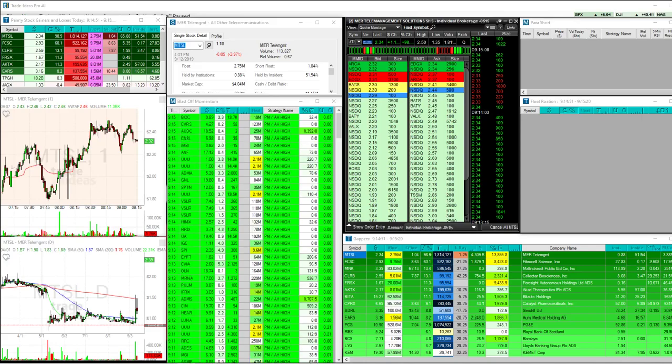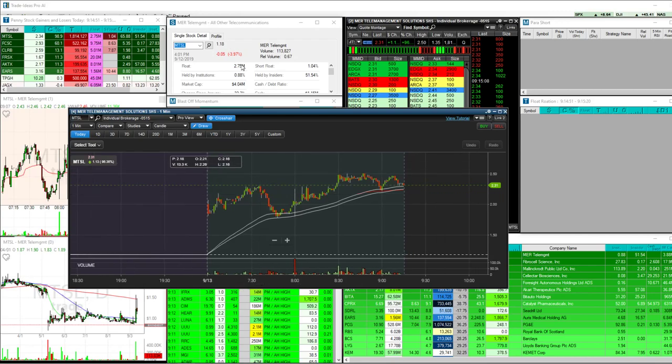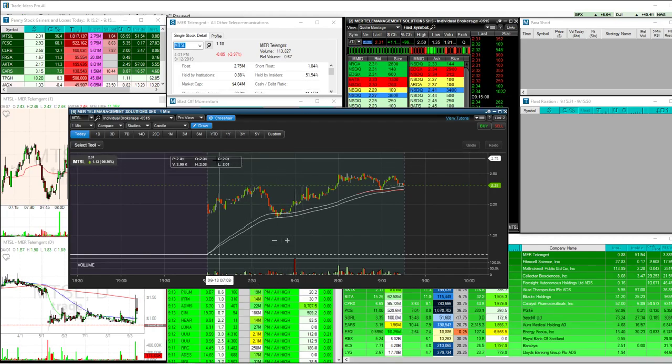Alright, MTSL, what do we got going on here? So MTSL, per Yahoo Finance, the float is around 1.7 million, so we do have a low float stock here. It has a high amount of insiders held, above that 40% number that we do like when we are looking for potential longs.